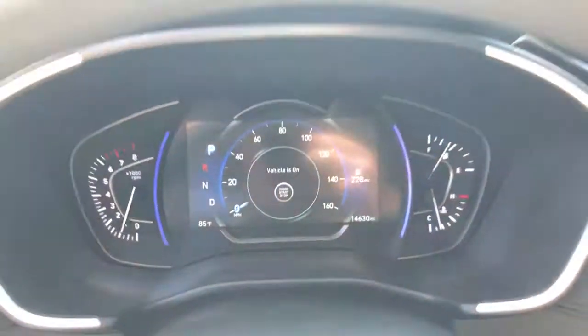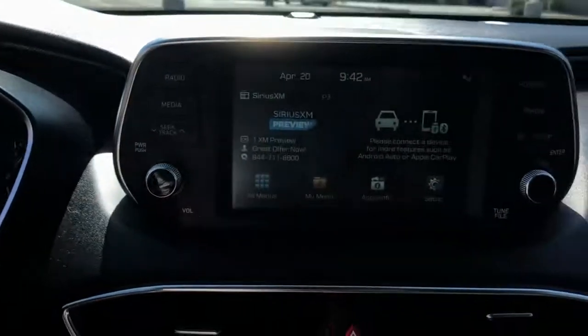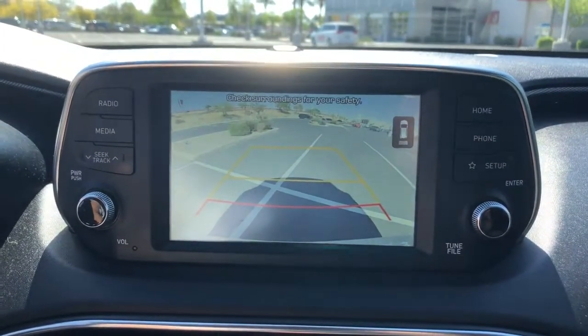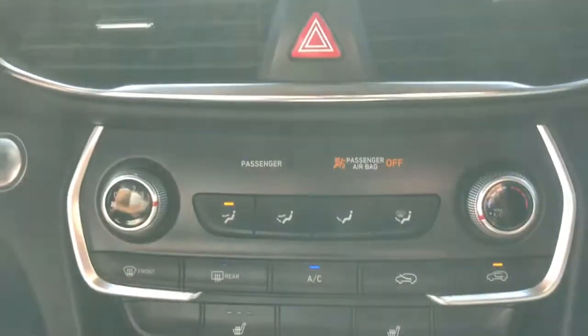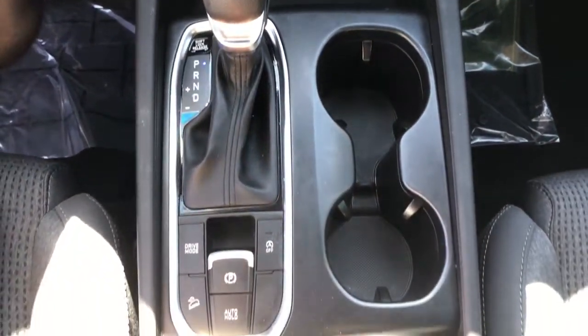These are just some of the great options this vehicle comes with: all-wheel drive, keyless entry, fog lamps, lane keeping assist, adaptive cruise control, keyless start, remote engine start, satellite radio, backup camera, heated mirrors.